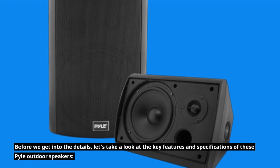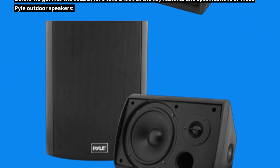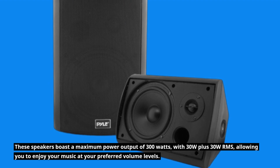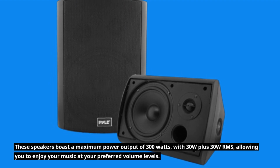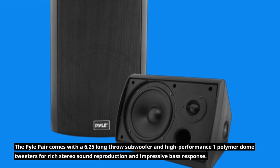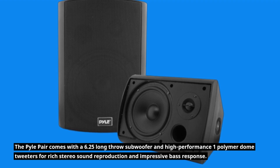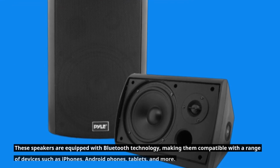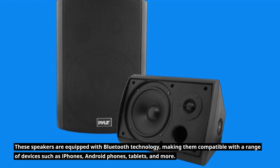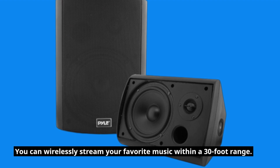Before we get into the details, let's take a look at the key features and specifications of these Pyle outdoor speakers. These speakers boast a maximum power output of 300 watts, with 30W plus 30W RMS, allowing you to enjoy your music at your preferred volume levels. The Pyle pair comes with a 6.25 long-throw subwoofer and high-performance 1 polymer dome tweeters for rich stereo sound reproduction and impressive bass response. These speakers are equipped with Bluetooth technology, making them compatible with a range of devices such as iPhones, Android phones, tablets, and more. You can wirelessly stream your favorite music within a 30-foot range.